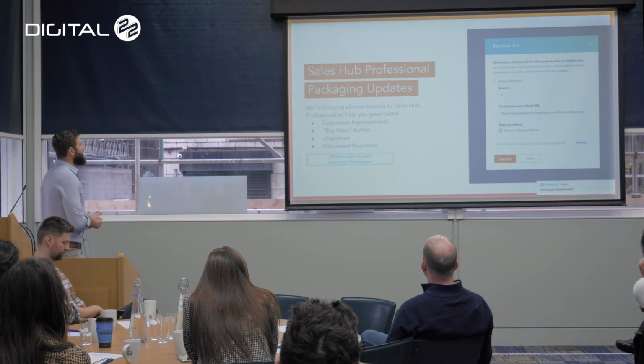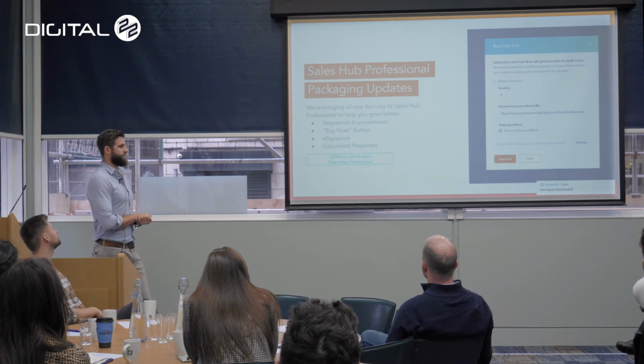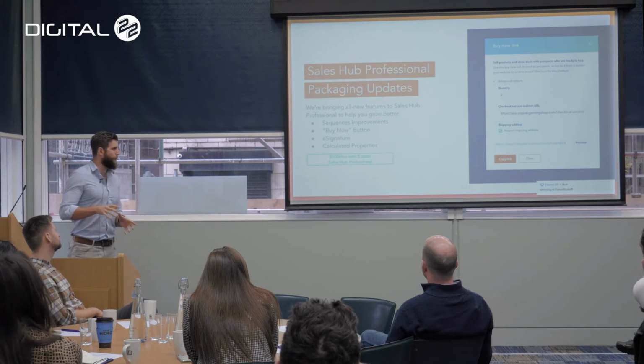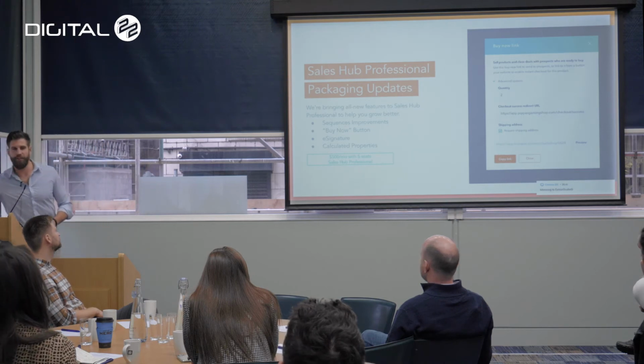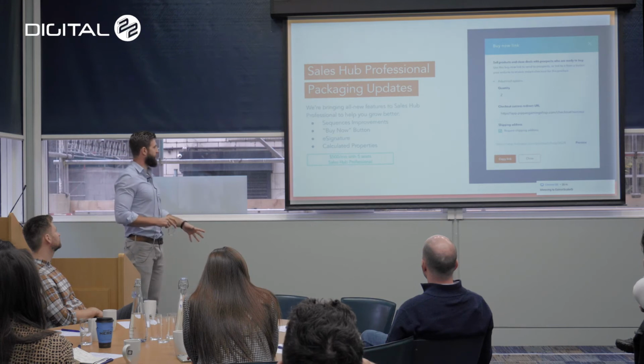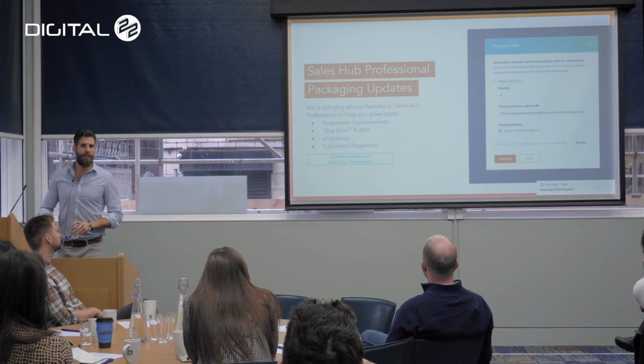The e-signature is not HubSpot technology, but HelloSign is natively integrated into HubSpot, so it's another way for you to remove friction from your sales process. And finally, the calculated properties on your contact details. As you can see, the pricing increased slightly lately from $400 a month to $500 a month for 5 seats.